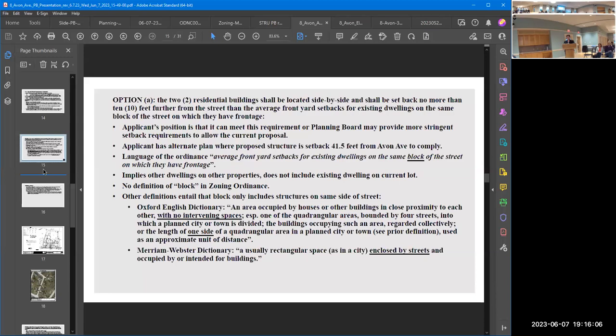So the ordinance doesn't define block. Under the ordinance, under section 2A, definitions, it says if there's not a definition, you go to the building code. If there's not one in the building code, you go to Merriam-Webster. Merriam-Webster says a block is usually a rectangular space enclosed by streets and occupied by buildings, that is on one side of the street. So what we did was took the average of the buildings on Avon Street on the same side, which is what the criteria says. If you do that, the average is 31.5 feet.